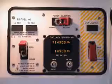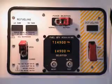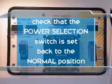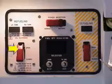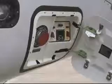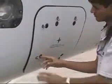De-energize the aircraft. If you had used the power selection switch to the battery position, set it back to the normal position and close the switch guard. Remove the bonding cable from the aircraft and make sure all the switch guards are in the closed position on the refueling panel. Close the access door.